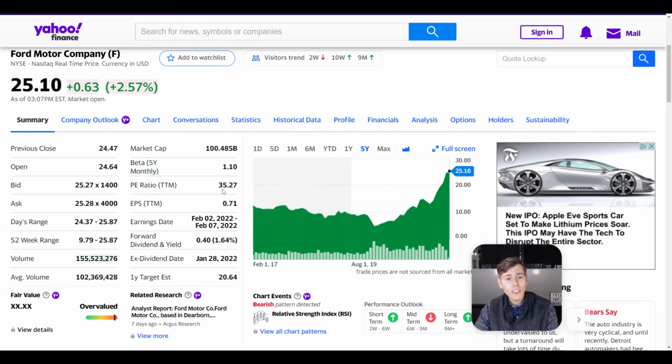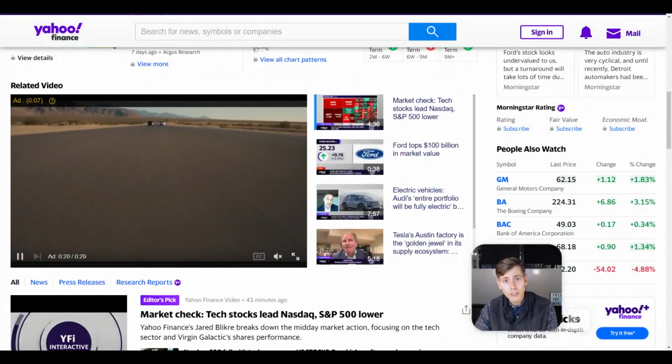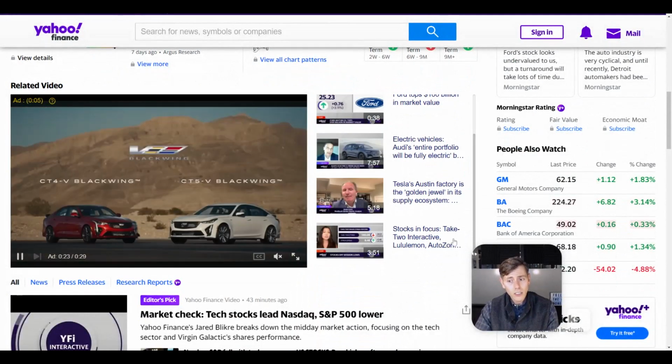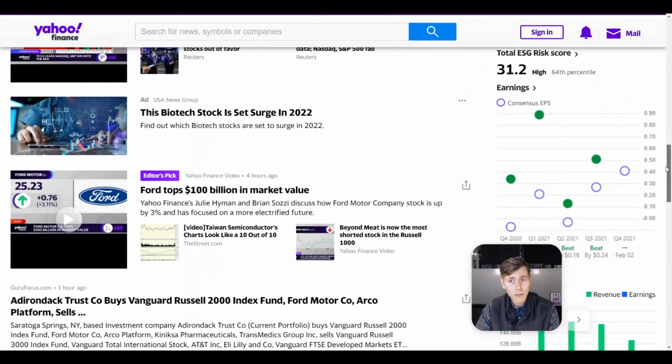And then also you can look at some of these other metrics. The PE ratio was a lot less than 35 back then. And listen, if a company's paying a dividend, it's probably doing okay. Now, Ford is one of these names. It was definitely riskier years ago, but I thought it was worth a bet.